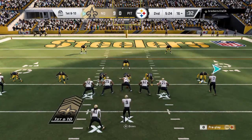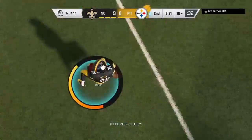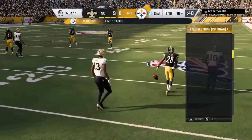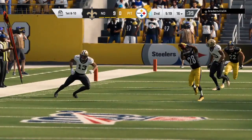Unfortunate, too, because you know they thought they had something there. They don't call it just to call it. They don't just say, oh, what the heck. Trying to get it to Thomas, and the other direction. Picked off by Mike Hilton. And a big turnover there as his guys will get the football back.